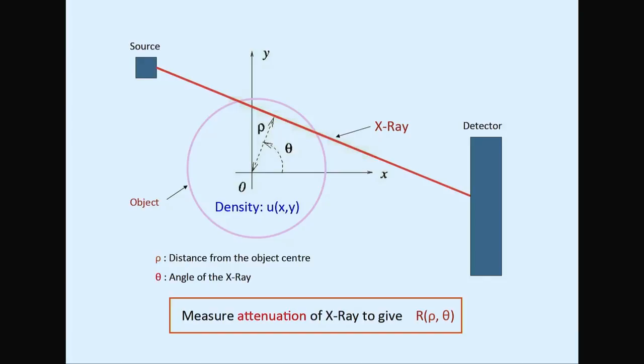And what the X-ray device can do is measure the attenuation of the X-ray for all these different angles and distances to give this famous number R, which is the average density of the body in the direction of the X-ray. So that's what's going on in these devices. We'll work out in a minute why it's called R. It has the name R for a very special reason. So that's what's going on.